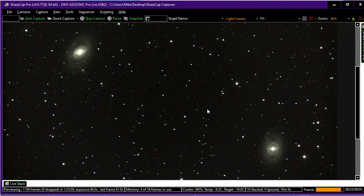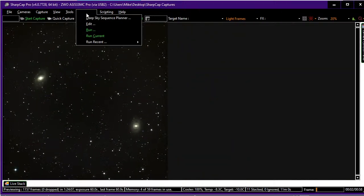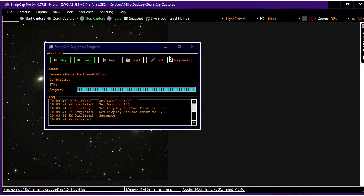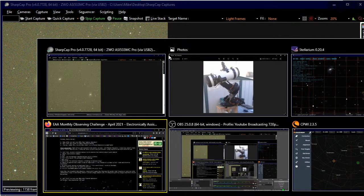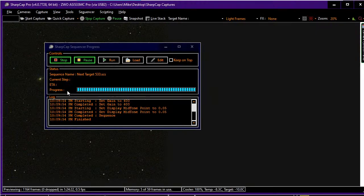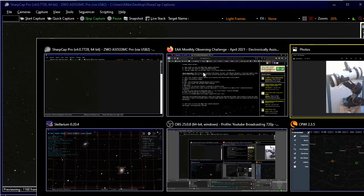So, there's 10 minutes on M96 and M97, a couple of nice barred spirals about 30 million light years away. So let's get to the next one. Alright, what do we got next? Okay, the Owl. This is another really small one, and it's up in the northern sky, so we're going to have to flip completely around to see that one.